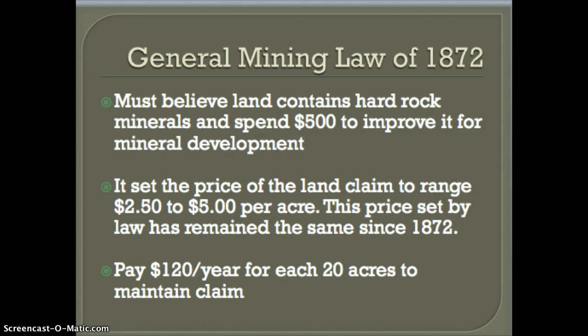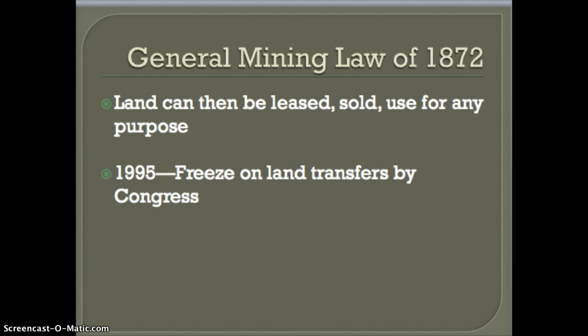I would guess probably a lot in Upper St. Clair, not even an acre, probably goes for around $60,000. That law has kept that price the same since 1872. You pay $120 a year to claim 20 acres to maintain your claim. Once you claim that, then you can decide whether you actually want to use that for yourself, or you can lease it, you can sell it, and use it basically for any other purpose.